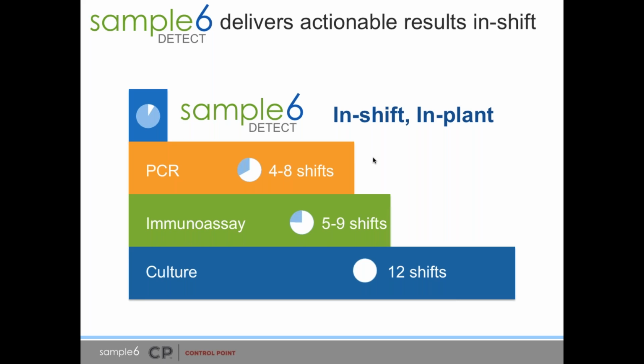So the concept here is what's happening during those shifts. You know, we'd have 4 or 5 shifts. Maybe Listeria was located in that first shift of samples, but you won't know that until multiple shifts of product are produced on that line. It really puts more of that product at risk potentially.